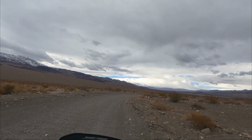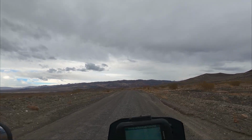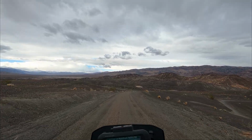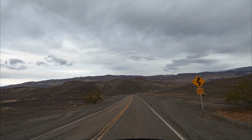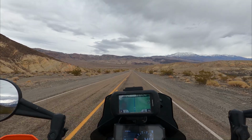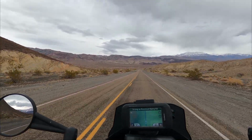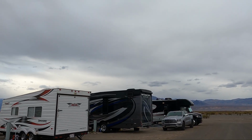Dirt turns from beige to black when you're getting close to the Ubehebe crater. I passed through the crater one more time and started traveling south to the base camp where food was being prepared for later in the evening. This is a great thing about these rides, coming back to camp for a meal cooked by one of the guys.